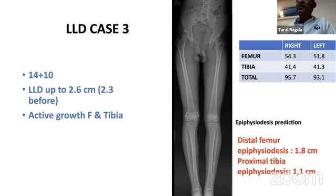So, I would still wait. If it's 8 months post-surgery, you would wait for a few months and see if it's still occurring, if you are lucky. If not, I would remove the plates and convert into a complete epiphysiodesis. So I wait till a point that complete epiphysiodesis is possible. In this case, at this age, since distal femoral epiphysiodesis would produce 1.8 centimeter correction, I would remove the implants and do a distal femoral epiphysiodesis and plates for the tibia at that time.